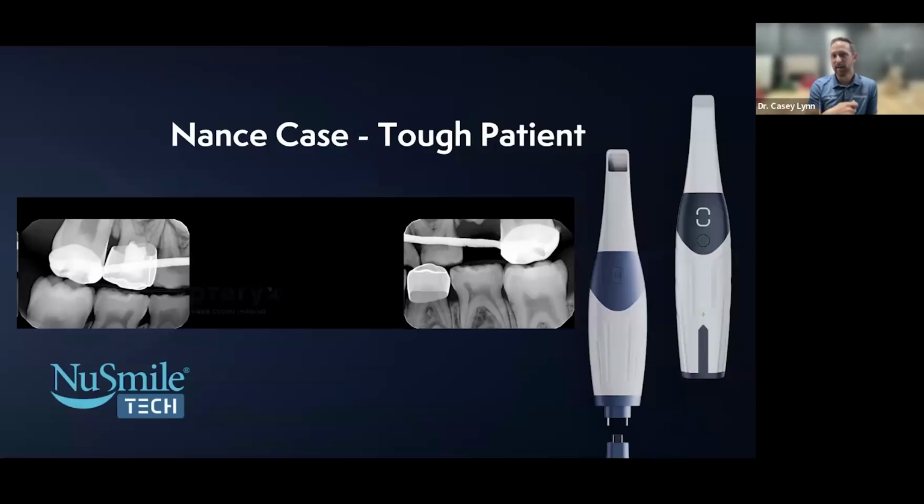Got the scan beforehand and cemented this at the time of extraction. This was just on a follow-up where he let us get bitewings. I think this was his first set of bitewings, so he was stoked.